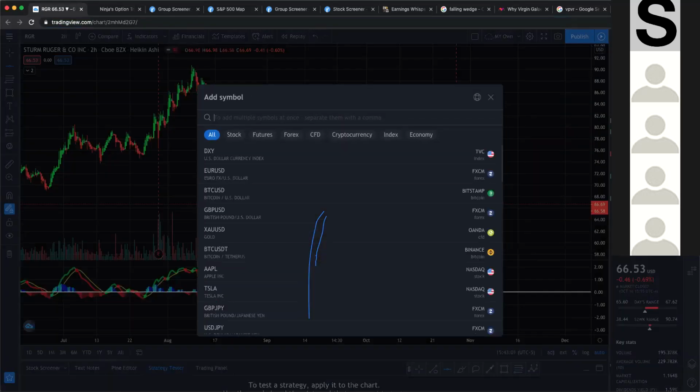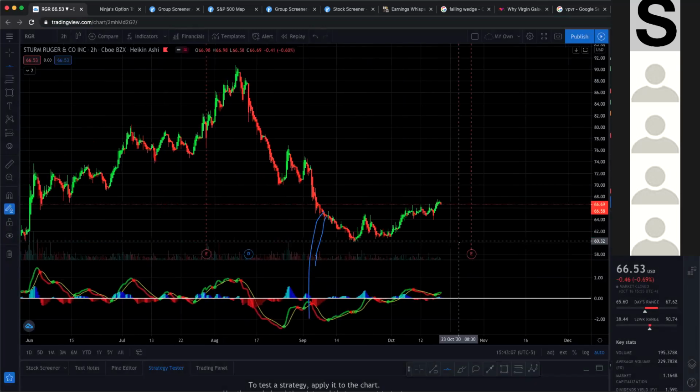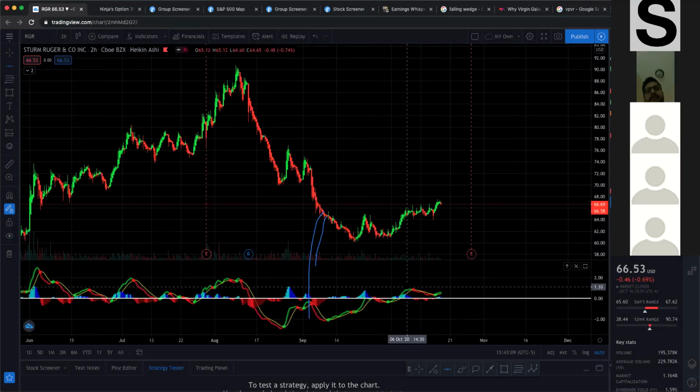Which one are you looking at? RGR. Hey, does the MACD kind of, what is it, a combination? I don't understand exactly how it works. MACD is like a combination of the TTM squeeze and the RSI, kind of. I'm not sure. It's really weird. I've seen stuff on it, but I really don't get it.